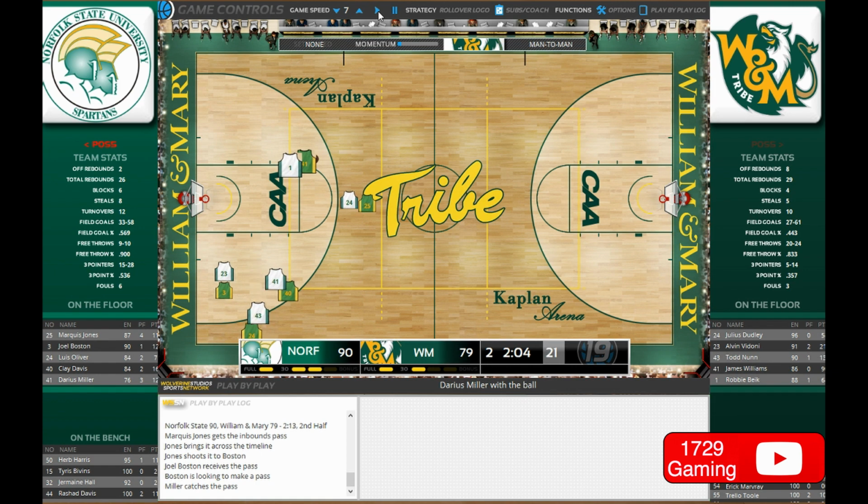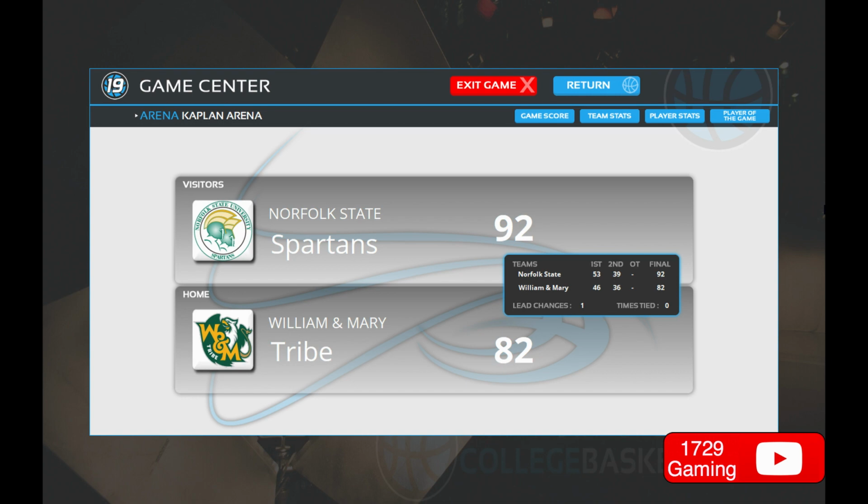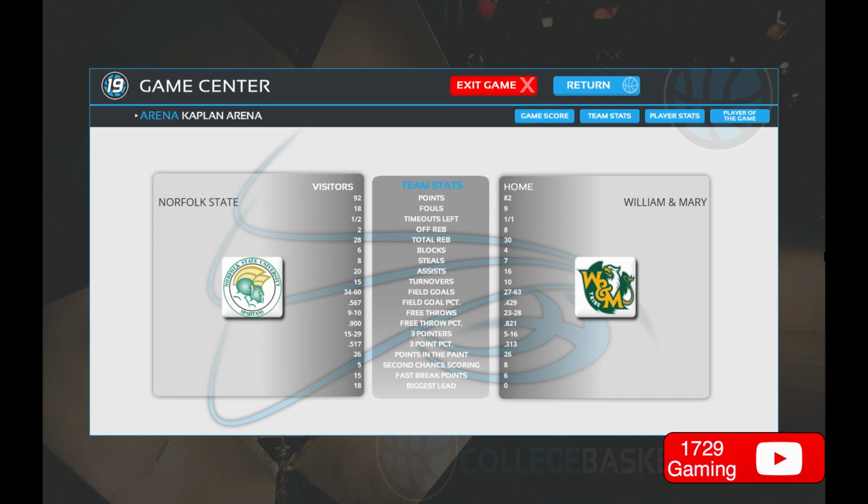Davis makes the shot, and that might be the dagger. Miller's shot takes Norfolk State to 92 points on the night. We're really going to have to figure out what's going wrong on the defensive end before our conference schedule starts. A 10-point win in the end for the Norfolk State Spartans. A poor home loss against a team we should have been more competitive against.